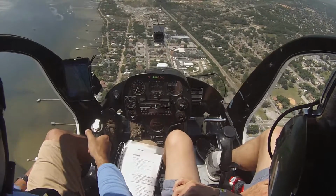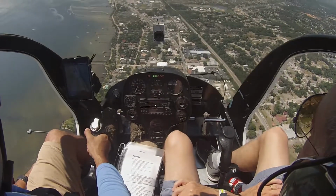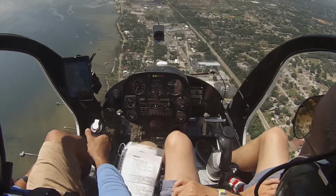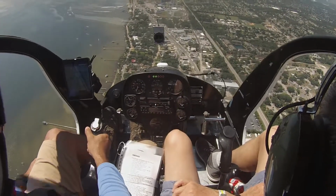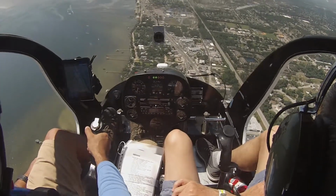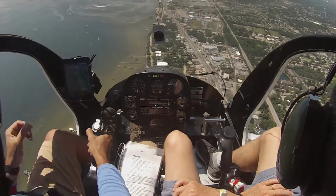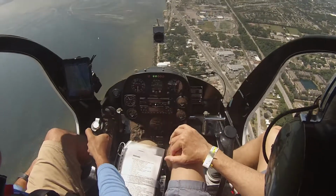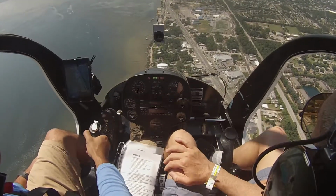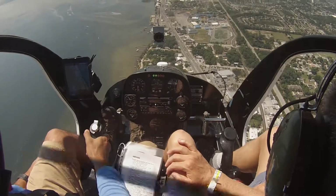All right, up on the tower frequency for Space Coast Regional. Space Coast Tower, helicopter 806 Alpha, we're about 6.5 to the north, over US 1, full stop landing. Helicopter 806 Alpha, Space Coast Tower, just plan your straight in approach to taxiway Alpha, you're clear to land on the Alpha Charlie taxiway. Straight in Alpha Charlie intersection, clear to land, helicopter 806 Alpha, thanks.